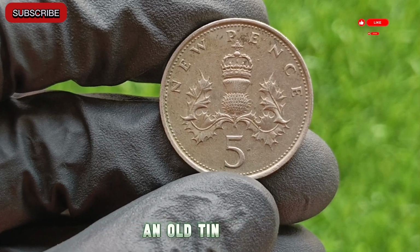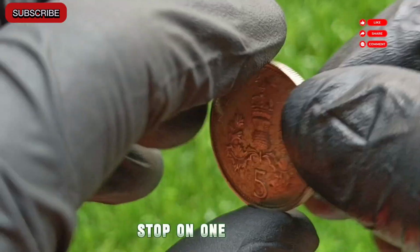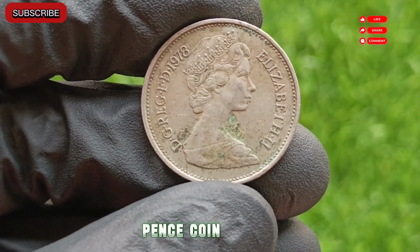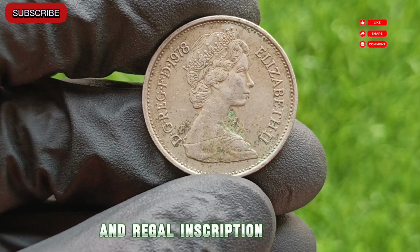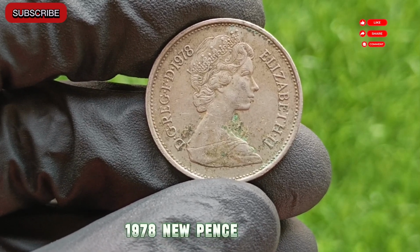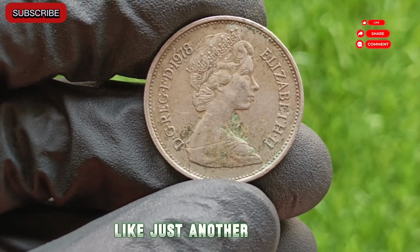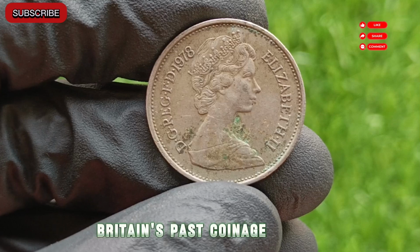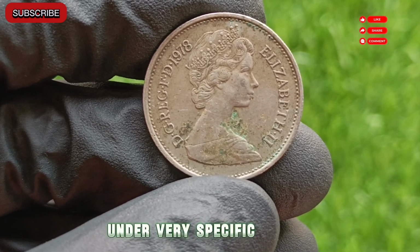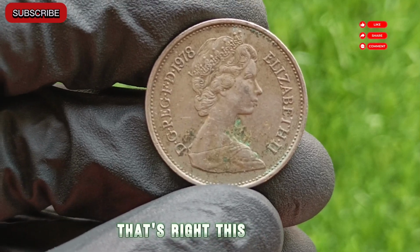Picture this. You're rummaging through an old tin of coins, bits of change forgotten for decades, and your fingers stop on one curious piece. It's a 1978 UK 5 new pence coin, bearing the bold and regal inscription, Elizabeth II DG Reg FD 1978 new pence. To the untrained eye, it might seem like just another relic of Britain's past coinage. But to seasoned collectors and rare coin hunters, this particular coin, under very specific conditions, could be a golden ticket to millionaire status.